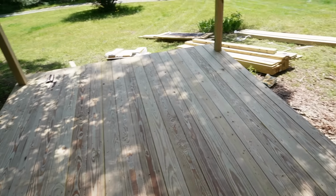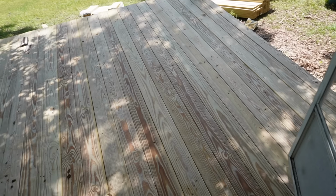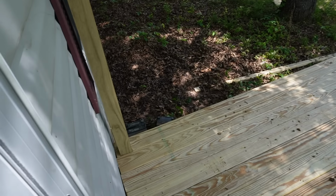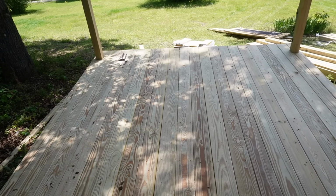But they got the four posts. They're going to put the railing around it, of course, and then they're going to put the stairs, and then that'll be done. So this might be done tomorrow, maybe, since they went so fast. I think they have to let it set, the concrete.